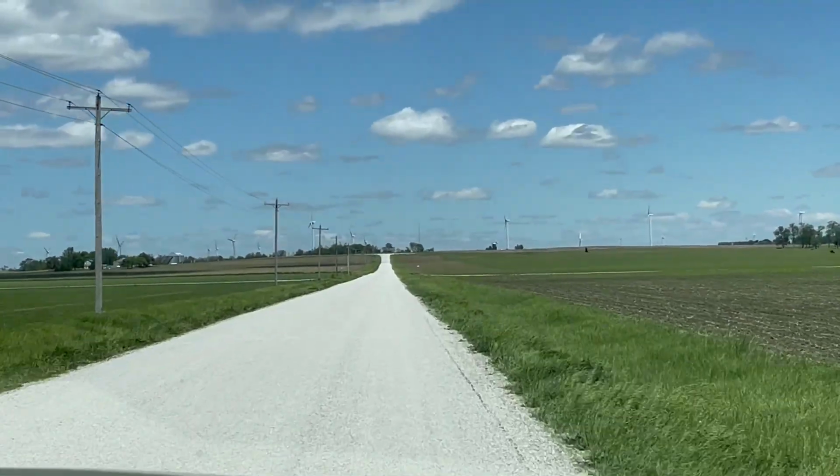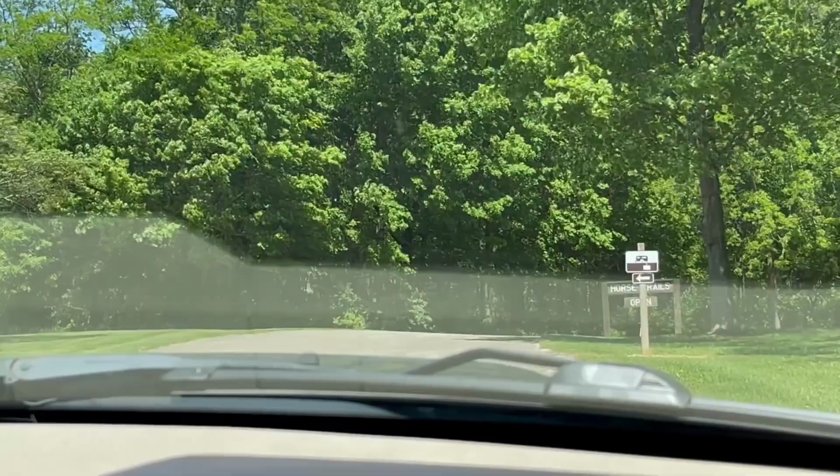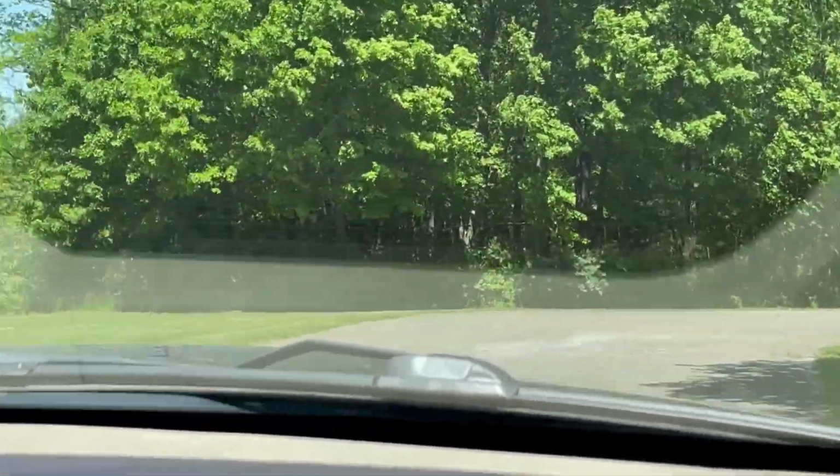Okay, you guys, we're riding down a dirt road. We're almost to the park. Man, this dirt road is actually way smoother than a lot of paved roads we've been down. Especially interstates, man. They're all beat up now. Yeah, it actually is. Fill up with water. They don't have water at the site, just electric.